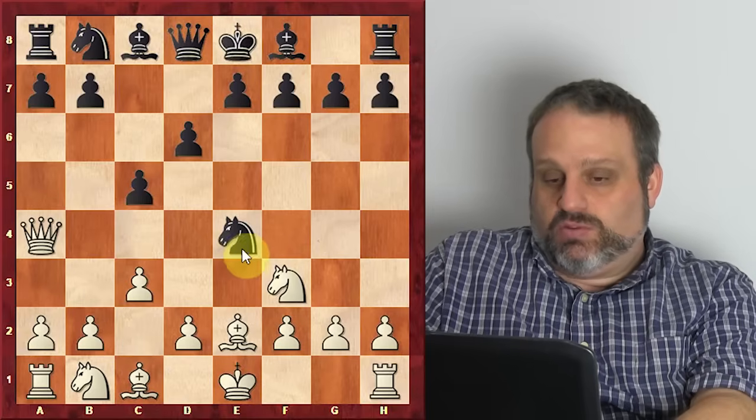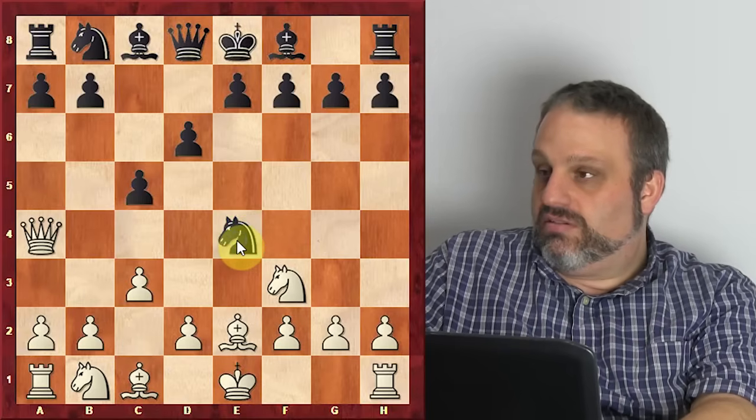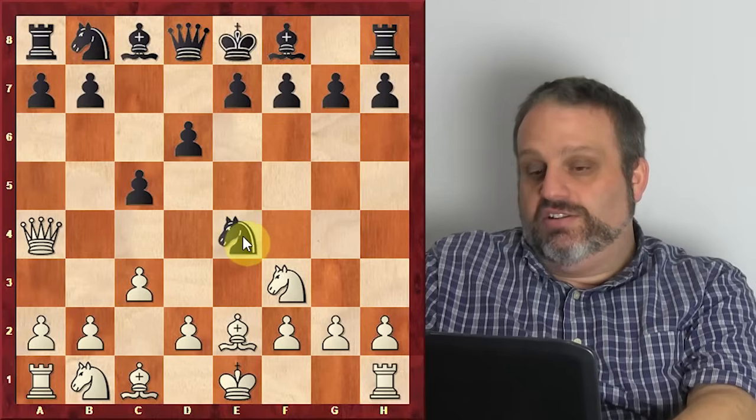And what kind of piece is this? What did you learn today? What's that called? Free piece? What do I call it? A loose piece. A loose piece.